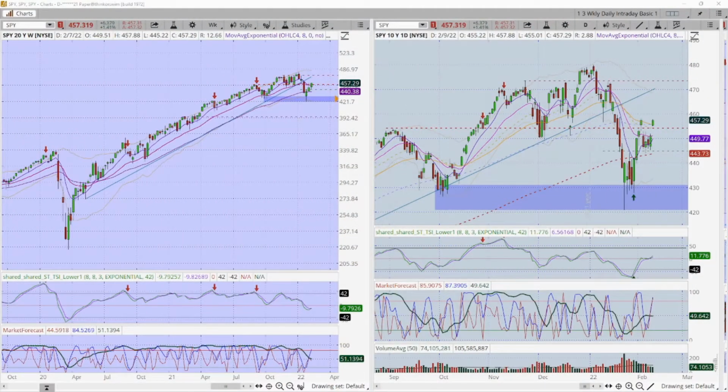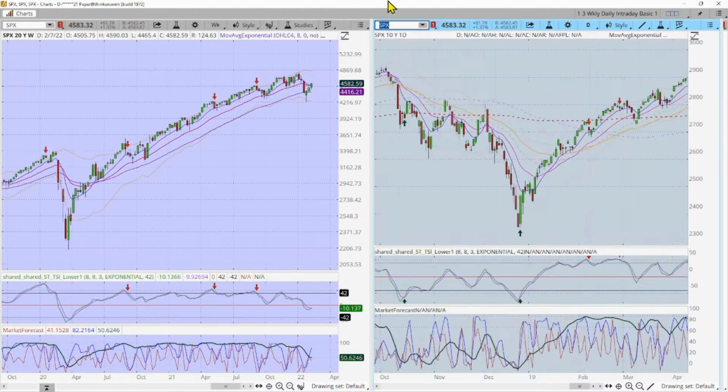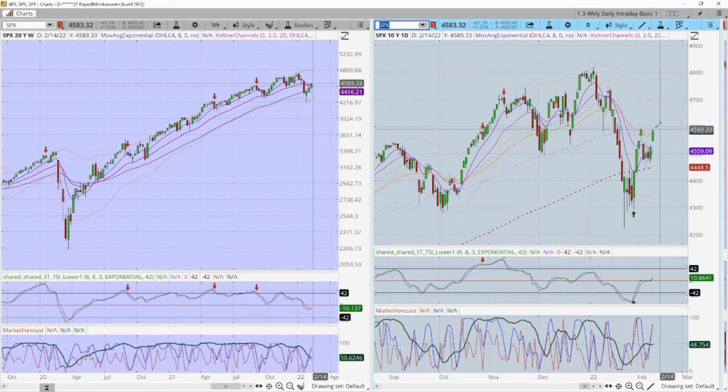All right, let's jump into the Spiders, the S&P first. People ask me a lot of times, why do you do the Spiders instead of SPX? Well, the Spiders basically emulate SPX fairly well. I can jump over here to SPX, and I check this occasionally just to see, are they looking the same? And as you can see, yeah, basically they are.